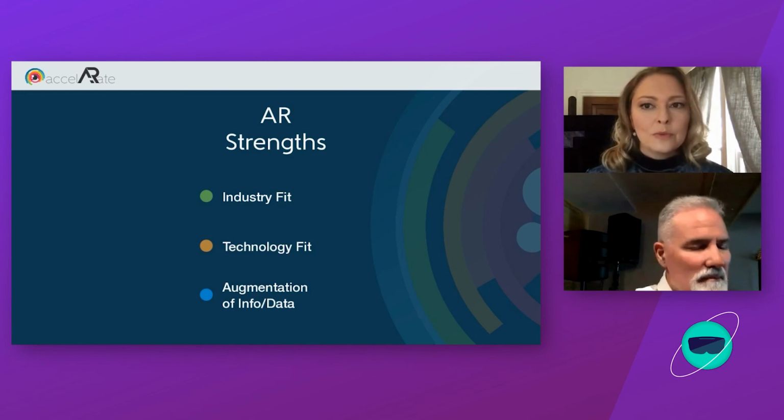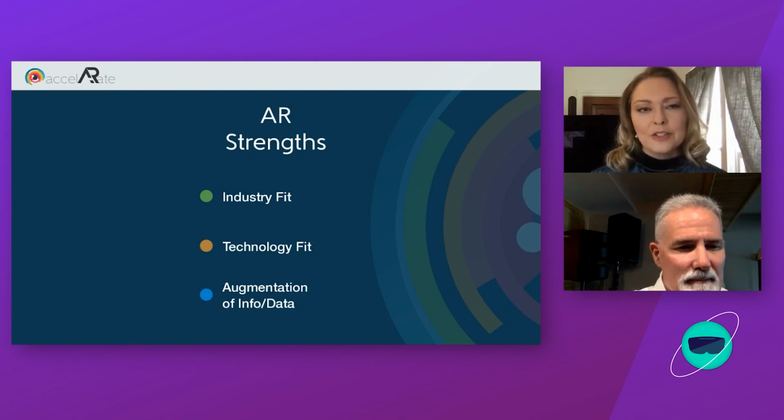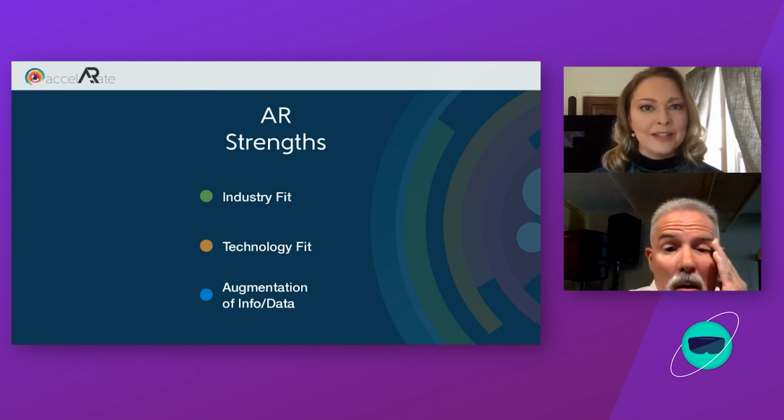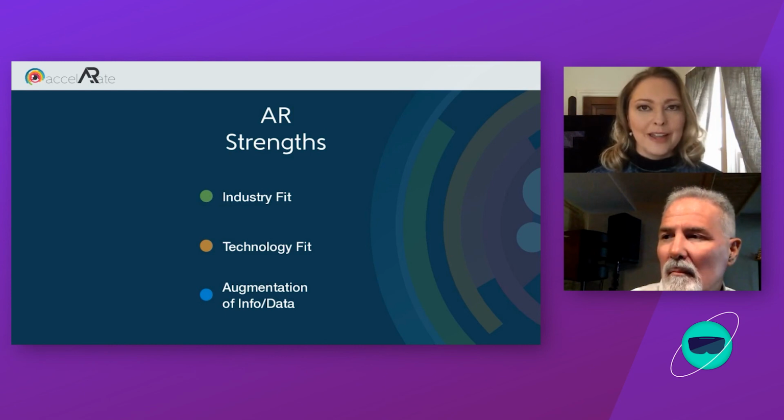Okay. So in summary, when we look to the strengths of augmented reality, we like to think about 3 different categories. First is industry fit. For us, we're really looking to drive the quantity and quality of the data we're collecting around crops. And the second thing to consider is the technology fit. We're working in really extreme environments where we have heat, humidity, it's really bright, so the screens need to be bright enough, and then noise canceling is another critical feature for us. And then finally, the augmentation of your environment through information and data, really leveraging what AR is strong at.